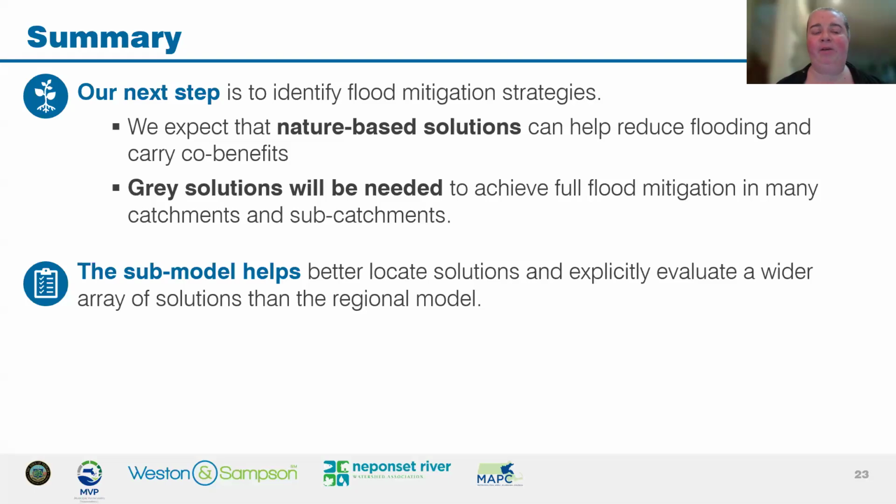So we're using this model to help define our next step, which is to really identify those flood mitigation strategies. And we're looking at nature-based solutions as well as gray solutions. So thinking about piped solutions, diversion, increasing diameters of pipes, inlet capacity, as well as pumping, as well as storage, right? Like underground storage or surface storage, whether that's storage or infiltration. And we're using all of this information to guide that process. It really helps us hone in on specific areas, like where is the flooding, where can we capture water, where can we hold back water, and really think through the details.